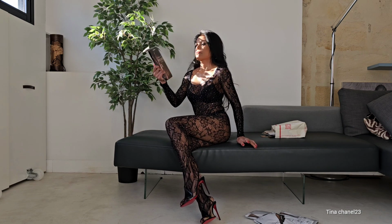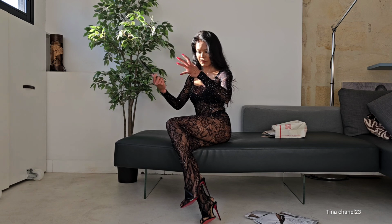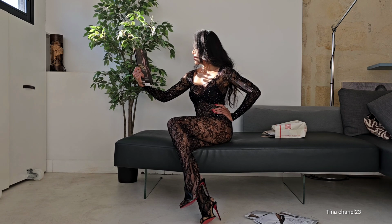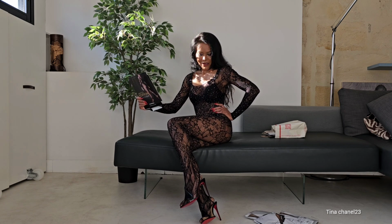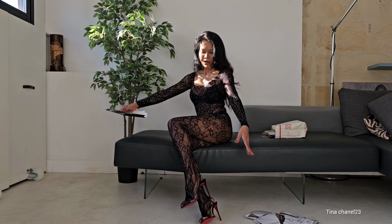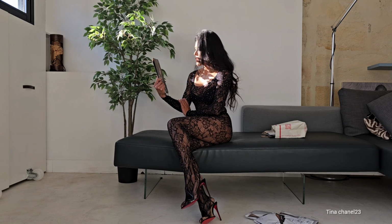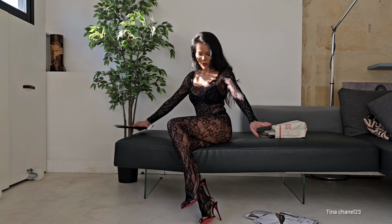This is the finished look. Body tight. What do you guys think? Let me know in the comments down below. It's kind of like a print, like body paint. I really love it, honestly. Something new.